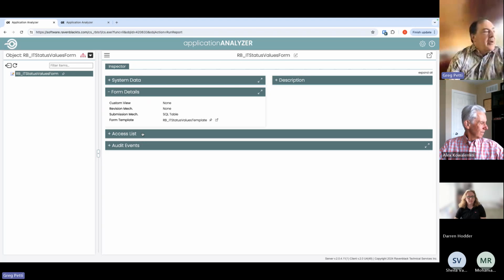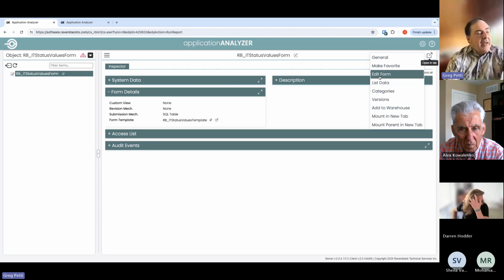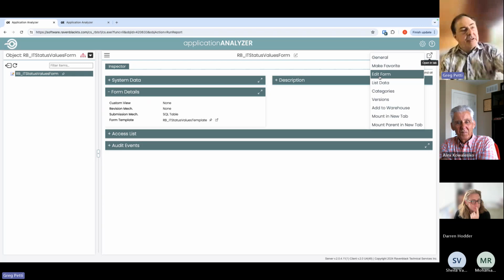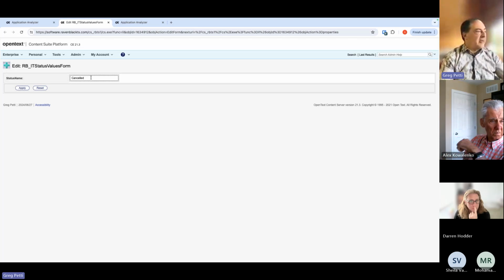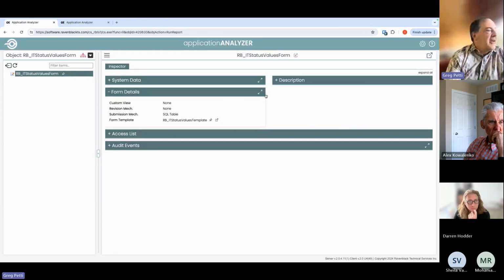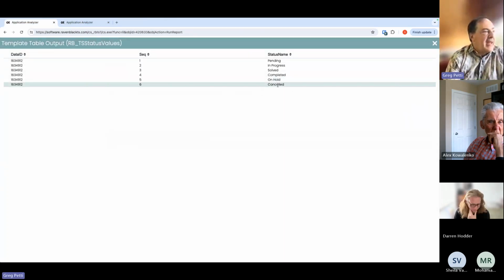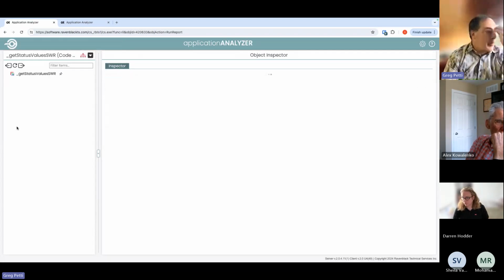With any objects here, despite all the functionality we provide, often it's useful to be able to just get into Content Server. So we always provide a curated list of important functions. This doesn't necessarily correspond with the normal function menu. So in this case, we can actually edit that form in Content Server, and I'll just add this new value called canceled. Having done that, if I look at the data for this form, you'll see that canceled now appears in that data. And I can step back to the web report.